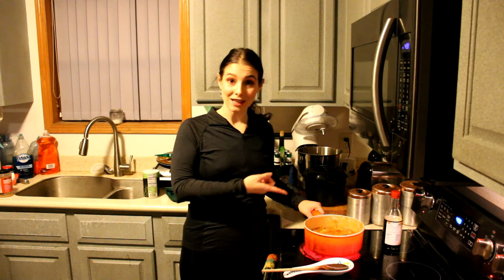That's it. That's the curry. And so I then will put this over white rice usually. And then the kids will eat it up. Seriously, my kids eat this up. So there you have it.